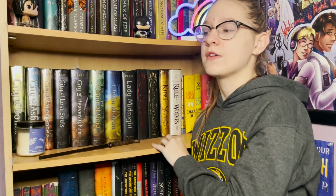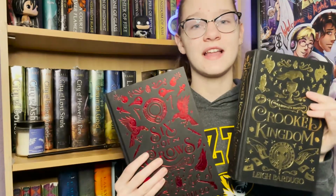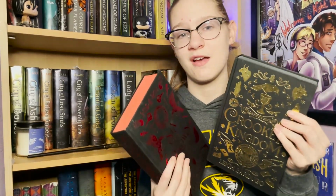This is why this is my favorite shelf. They're so gorgeous. I'm so proud of them. They make me so happy. I know I've ranted and raved about them on this channel before. Look at them. Look how gorgeous they are.